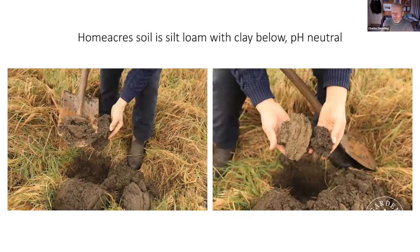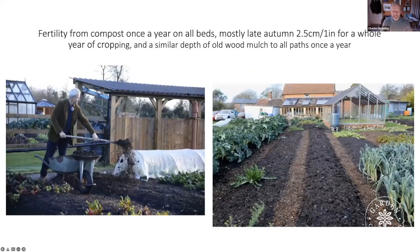And so this is to give you an idea of what my soil is currently at Homemakers. Of all the 4 gardens I've had since 1982, this is the best soil I've had, and it's also the most level site, which means it's very easy to work as well. And you can see it's going towards clay underneath a nice silty loam topsoil. And this is how we maintain fertility every year.